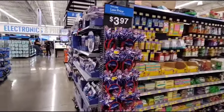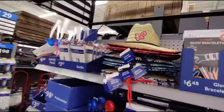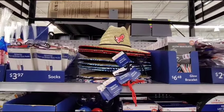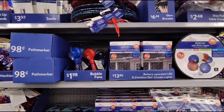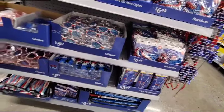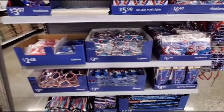$3.97 for their headbands. They have straw hats at $13.86. Patriotic curtain, $13.86. $1.98 the bubble fans. And they have lots of novelty glasses. You guys can see here. You can take a screenshot. You can see the prices right on the box.